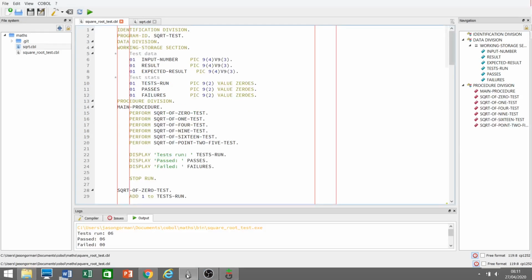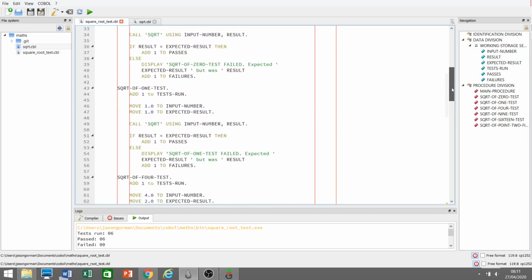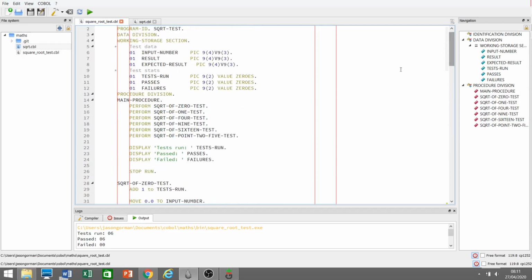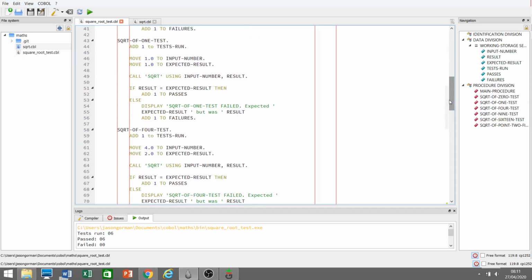So as you can see here, what I've done is I've refactored this test fixture so that each test case, each individual test, is in its own procedure, with the name of the procedure telling us what the test is, so it's easy to identify. And then all we do in our main procedure is just invoke all of those individual tests and then display the results at the end. So it's a way of organizing our test code so that it's much easier to read, much easier to understand, and it allows us to have quite a few tests for our square root program that are much more maintainable.